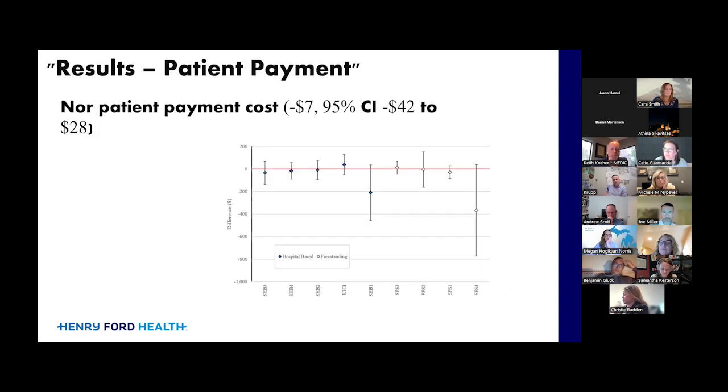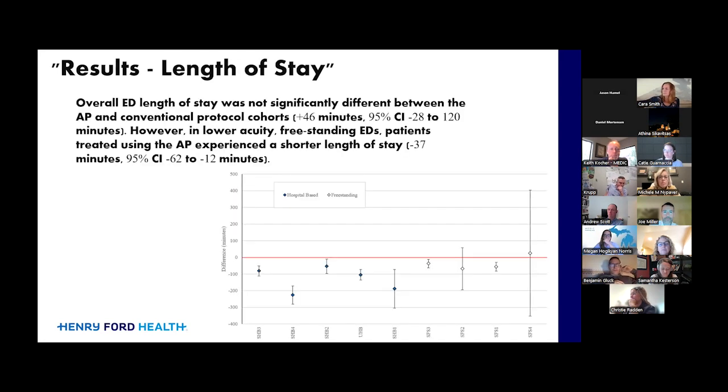There's no significant difference between the new protocol and the old. We also looked at whether patients were paying more. They were not paying more. It was cost neutral there as well. So our hypothesis that you might do more testing because you're detecting more intermediate troponins by using high sensitivity protocols did not bear out to show any difference in cost.